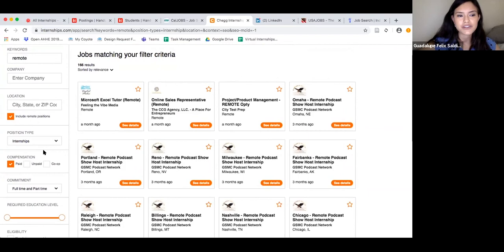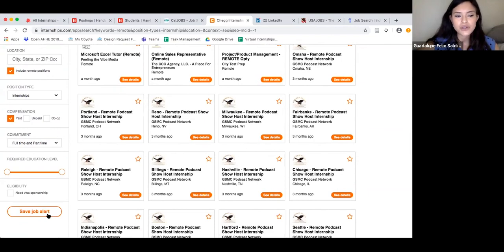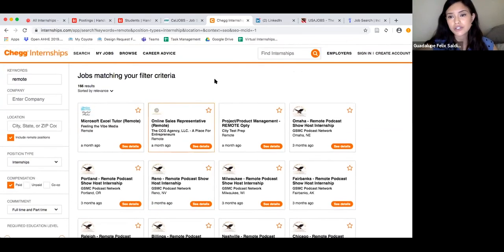And then if there's a specific location, again, if you type in remote, it doesn't necessarily matter too much. You could also do a save job alert, so you don't have to keep retyping and researching. You can just have them email you as new internship opportunities arise.